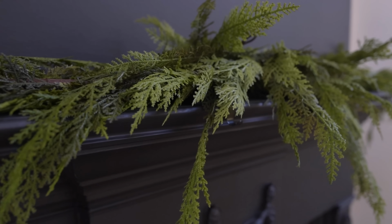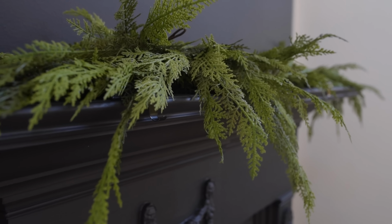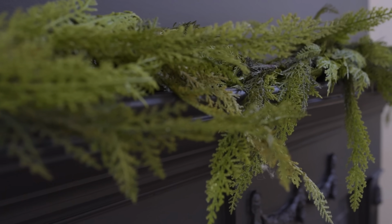Honestly, the garlands that we have really aren't that expensive. This one here is mind-blowing. I've got a couple more that I've already purchased from Amazon. They sold out, but I saw one at Target the other day. I'm looking everywhere for you guys to try to link up things that I feel confident recommending to you that would be worth the money.